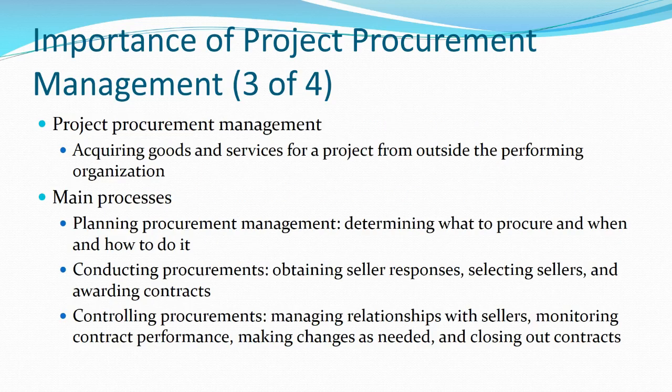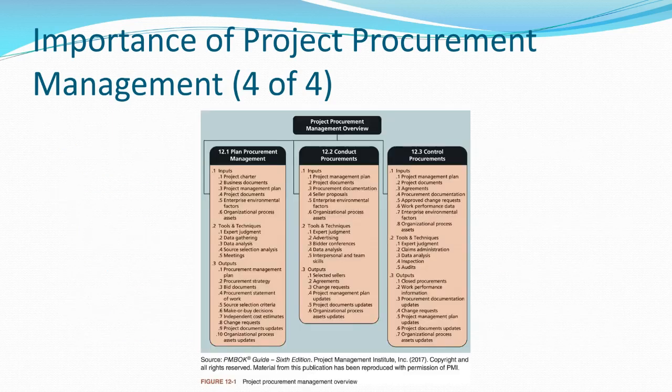So project procurement management means that we're getting goods and services from other groups to be able to continue the work we're doing on a particular project. Whether you're buying supplies, you're outsourcing for code or for particular services, we're still using procurement. Our main processes are planning, conducting, and controlling procurements. We're dealing a lot with contracts.